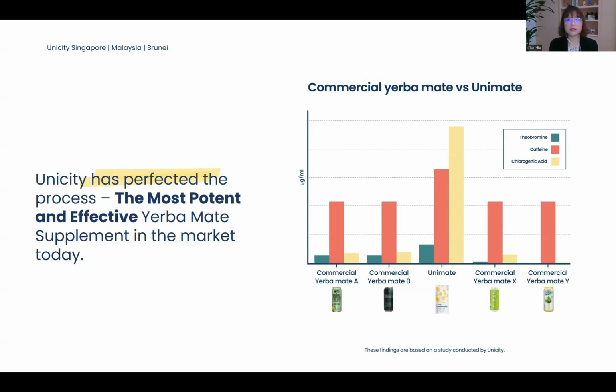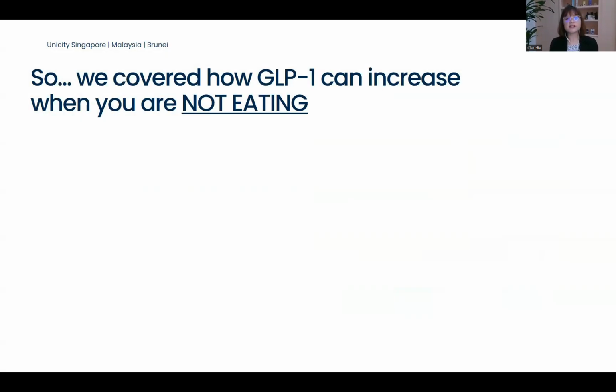And even Dr. Bigman himself, our head scientist, very famous, also endorses and stands by Uni Mate. And this is the reason why Uni Mate is something that I believe everybody should have. Okay, because of this extremely high amount of chlorogenic acid that can trigger up to 2 times the amount of GLP-1 in our body.